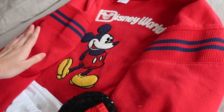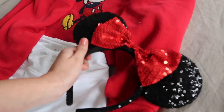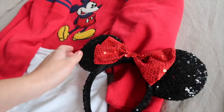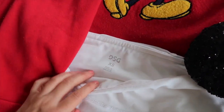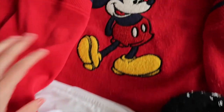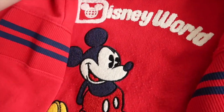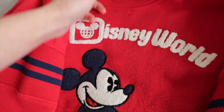The next outfit is this red Disney sweater with this white tennis skirt and these ears. These ears are from Disney parks, they're just the simple classic red and black ones. This white skirt is from Dick's Sporting Goods and it is in the size extra small. And then so many of you guys asked where I got this in my pack with me for Disney video. So I got this just at Disney in the Emporium, and it's in a size extra small.